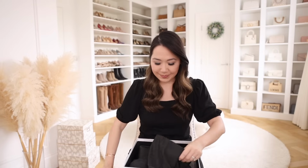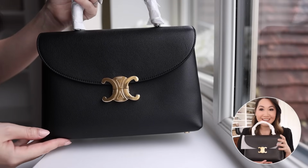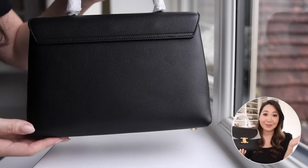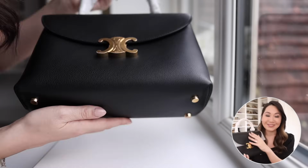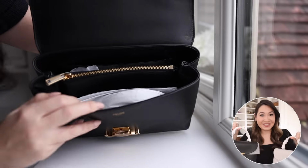So here is box number 2. I've actually already taken this one out of the dust bag because I was far too excited, so I had a proper little sneak peek of this one. But here is the black one, so really, really elegant as well. You do have the gold hardware, which is always my preference. And it's exactly the same as the grey one, just that beautiful grain leather, which feels absolutely amazing to the touch. So those are the 2 bags that I got.